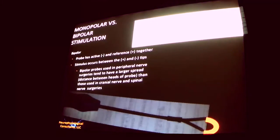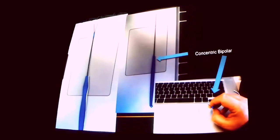But basically, the bipolar goes between a positive and a negative, and the current is between that positive and negative. It doesn't really go outside of that area. This is just showing you the different bipolar. So this is the true bipolar that I use, and then here's a concentric. I have a closer version to show you, but the concentric looks like a monopolar, but it's a concentric.